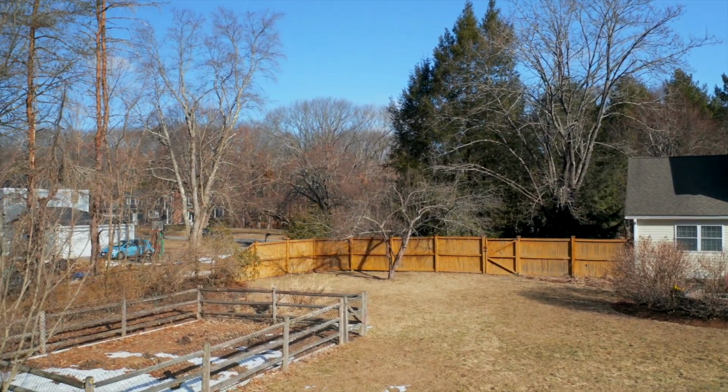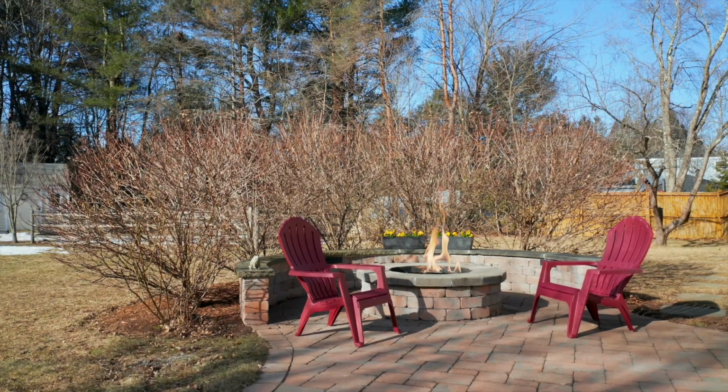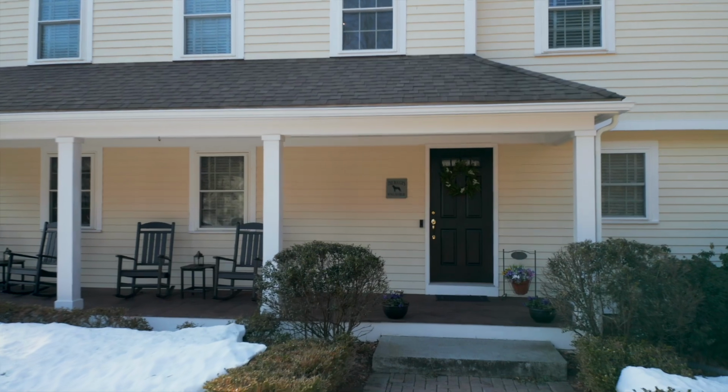This idyllic setting has a spacious patio that runs along the backside of the house, with a fire pit area for those chilly nights and a pergola to escape a warm summer day, providing the idyllic seasonal escape.